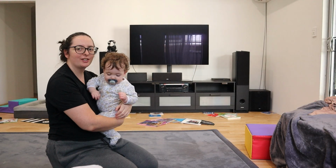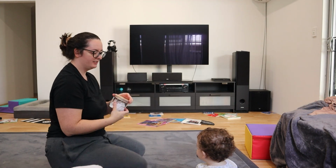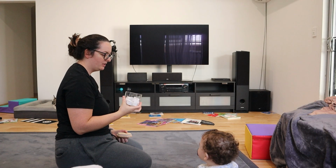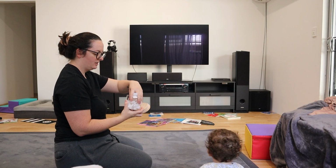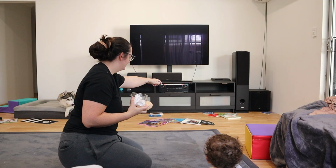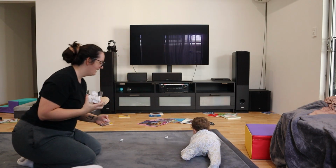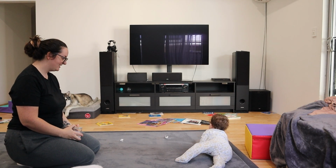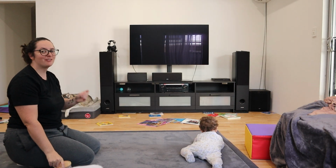I'm wondering if I should just throw them around on the ground or what. Okay, so you ready? Should I throw them all on the ground and she can crawl to whichever, or should I just do a couple? Maybe I'll just do a couple. Okay, so we got 1, 2, we'll go 3. Which one? That one? Yep, okay. I'm going to put these 2 back, but we have our first prompt.